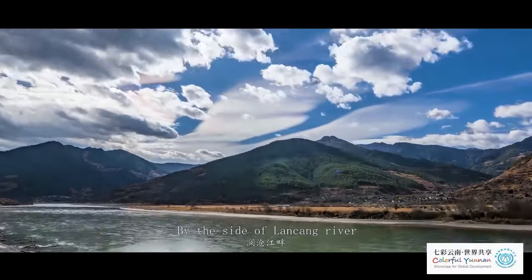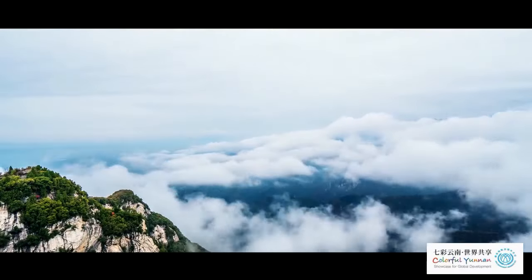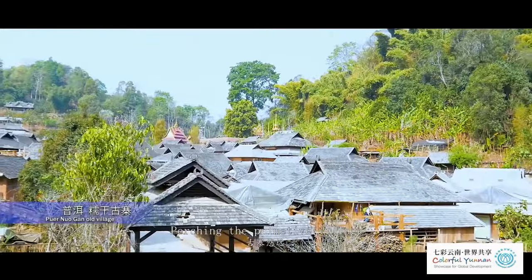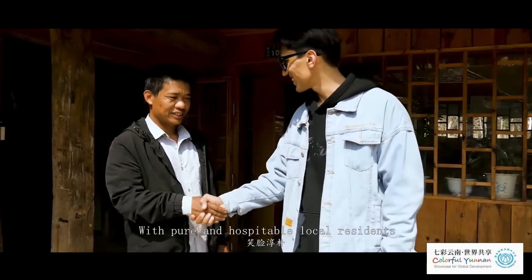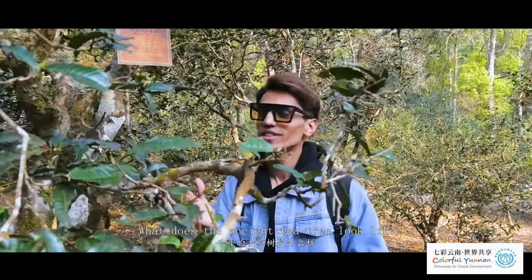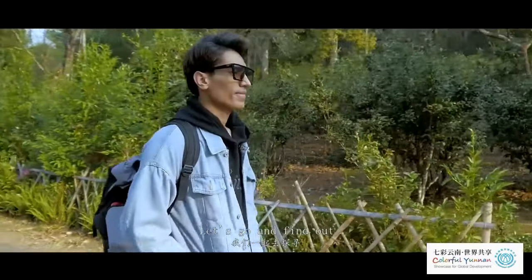By the side of Lansang River, green mountains stand, with a sea of clouds and fragrance of the Asian tea floating in the air, perching the primitive village with pure and hospitable local residents. It is definitely an enjoyment to hike in the mountain. What does the Asian tea tree look like? Let's go and find out.